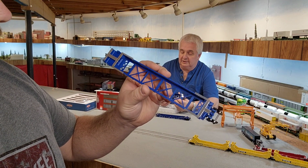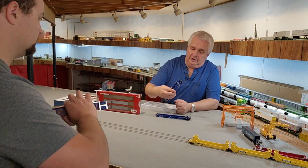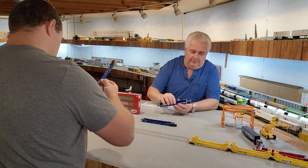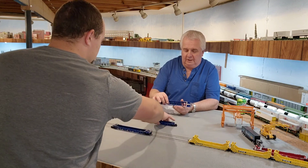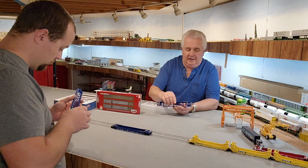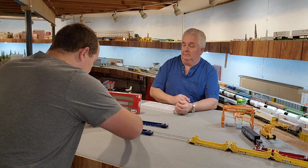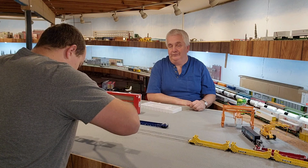Don't get it wrong. This is nice. Everything about it is nice. Steel wheels, plastic couplers, but the detail on it, they did all right. The markings on the side, as far as all the info signs and all that, are clear and legible. So you can't knock them for doing a good job. There's a few things that I would have a little trouble with, but other than that, it's a good car.